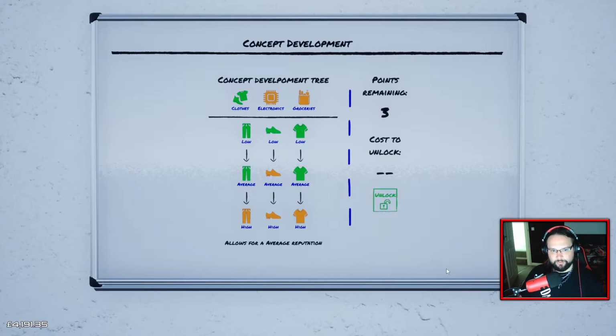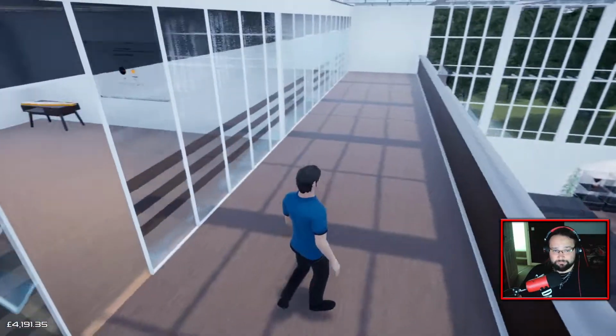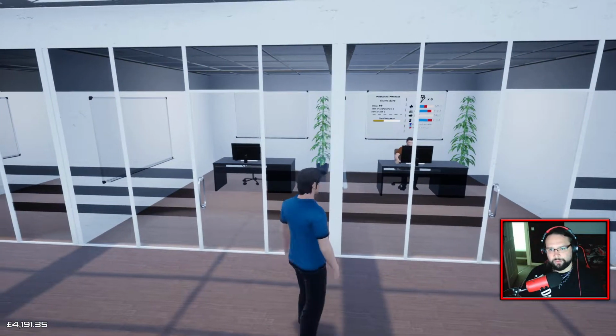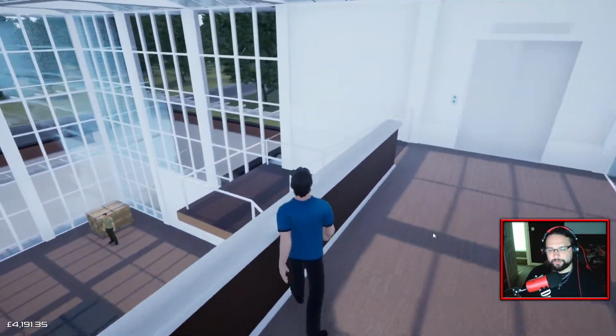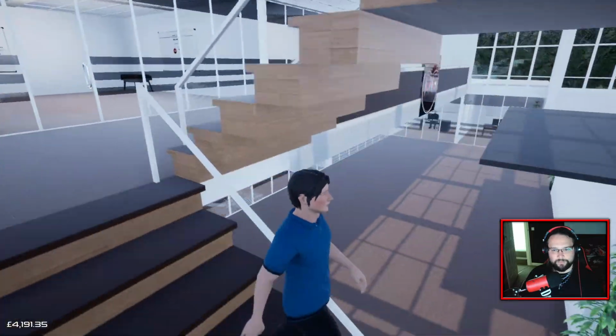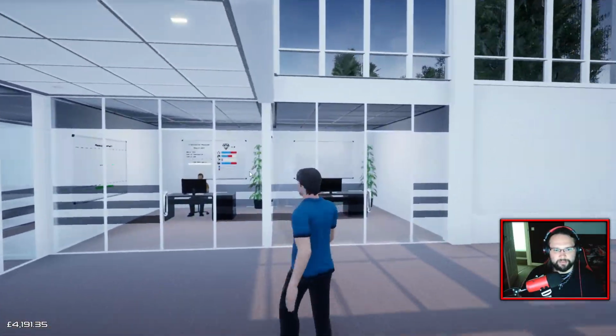Let's get that unlocked. Maybe I should be unlocking the high ones, by the way. I don't know. I'm just winging it. Shifo. Still not got a point, huh? Well, that sucks. We've got $4,000 in our corporation fund. That's fine. You've not got any skill points yet either.